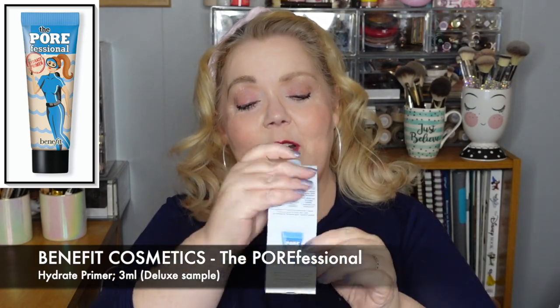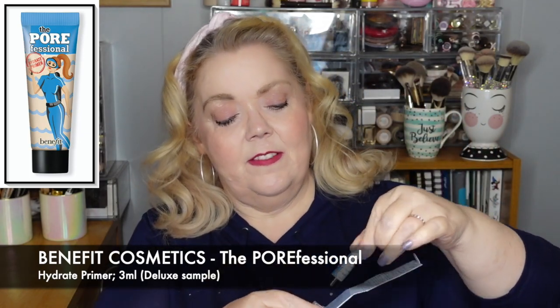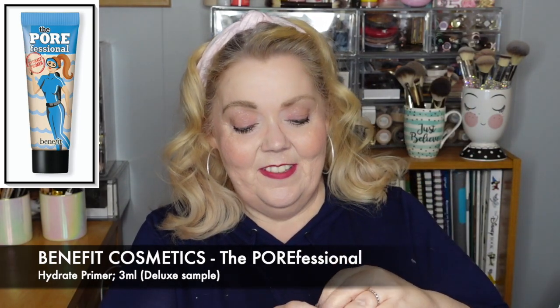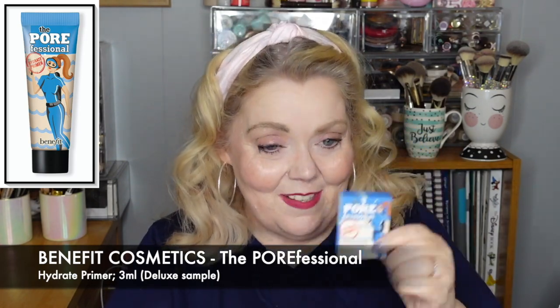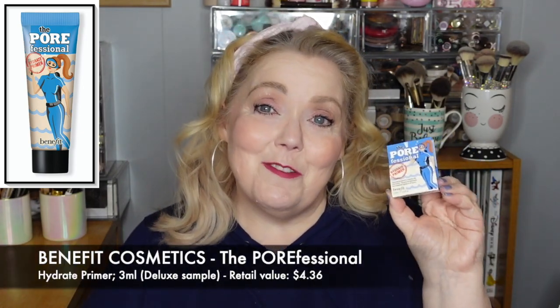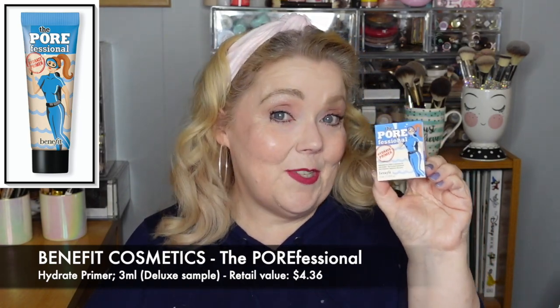I'm just going to open it up so you can see. Little itty bitty guy. I mean, just spare it, Benefit. When they say sample size, they mean sample. This is not a travel size. This is a mini sample. But this is 3 milliliters, and on the basis of the full size being $32, that would make this 3 milliliter sample worth about $4.36.